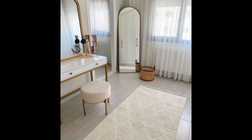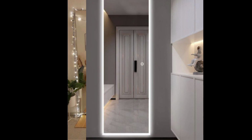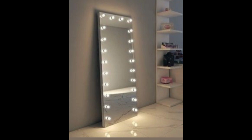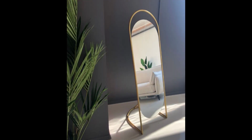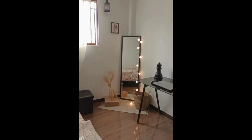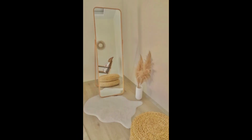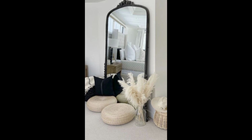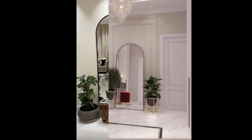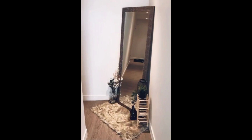These are the latest home decor ideas of full-length mirrors that will make your home look eye-catching and stunning. I hope you will like these ideas. Whether you are getting ready for a special event, trying on new clothes, or simply ensuring you look your best, a full-length mirror can be a useful and practical addition to your living space. In this video, you will see the latest, stylish, and trending full-length mirror ideas 2023.